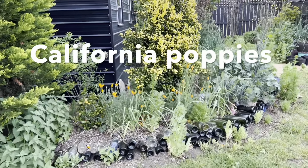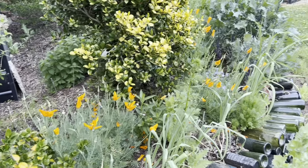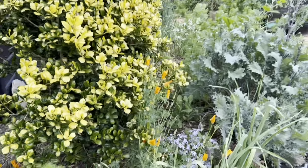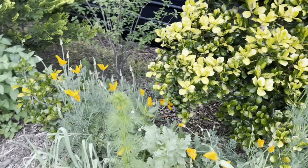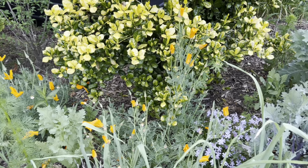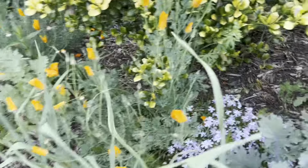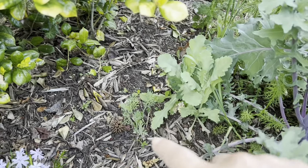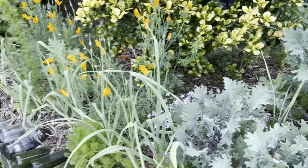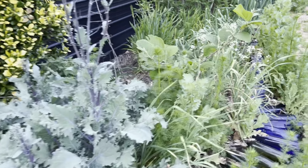I should have taken a video of these earlier. The California poppies are really open during the day. You see there's a whole lot of flowers. These are plants that actually have been perennial. Like these two clumps were planted from seed in 2020. The seed I scattered last fall is still small, but those will bloom just a little bit later. It's really nice that a few plants actually made it for a longer period of time.